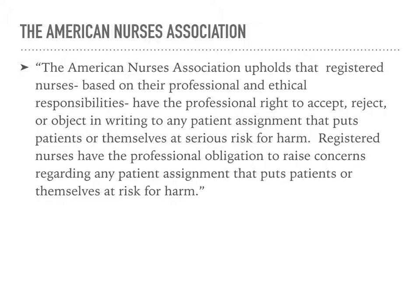The American Nurses Association states that they uphold that registered nurses, based on their professional and ethical responsibilities, have the professional right to accept, reject, or object in writing to any patient assignment that puts patients or themselves at serious risk for harm. Registered nurses have the professional obligation to raise concerns regarding any patient assignment that puts patients or themselves at risk for harm.